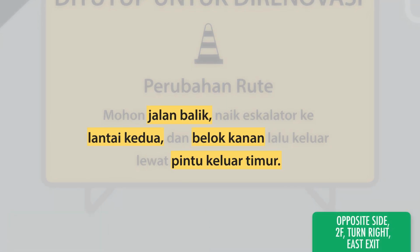The sign tells you, please walk back, take the escalators up to the second floor, turn right, and exit through the east exit. Mohon jalan balik naik eskalator ke lantai 2 dan belok kanan, lalu keluar lewat pintu keluar timur.